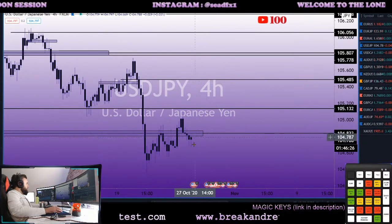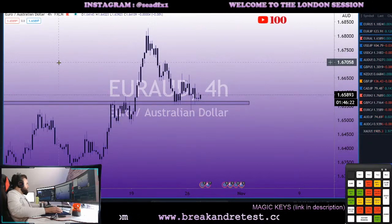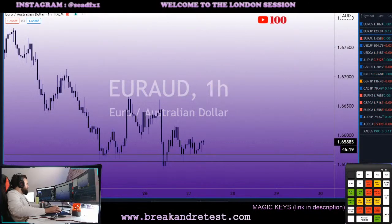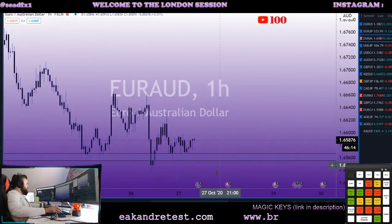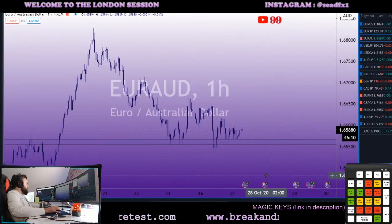USD JPY has been in this small range. I'm not going to look at UJ because obviously it's a very slow pair. I don't even want to trade UJ. Even if we take it, it's going to take years to play out, so we're going to stay away.